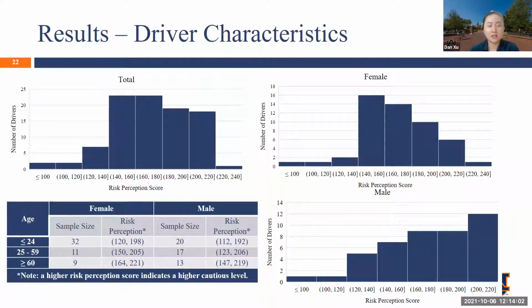So first, the driver characteristics. For driver risk perception, we can see from the first figure on the left, 60% of drivers in the data set have a risk perception score greater than 160, which indicates that these participants have good risk perception and tend to be cautious and obedient to traffic rules.